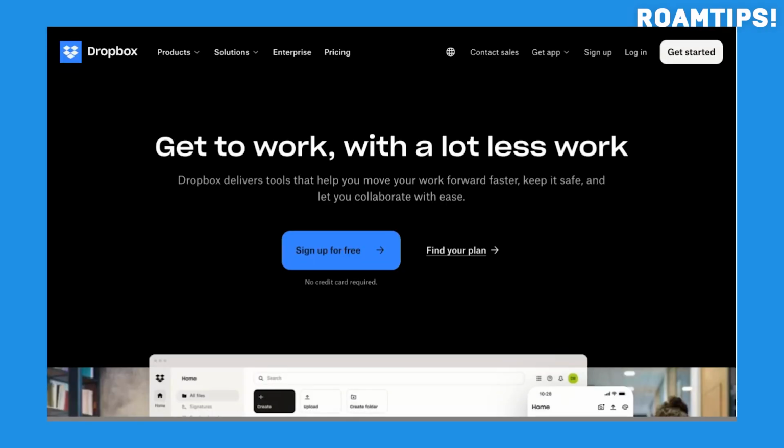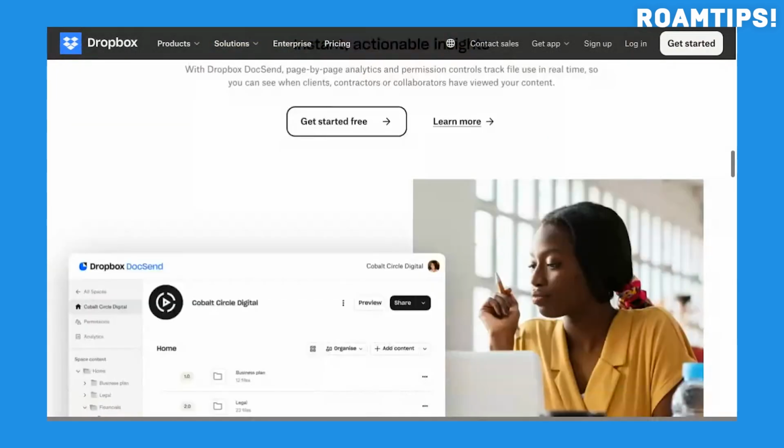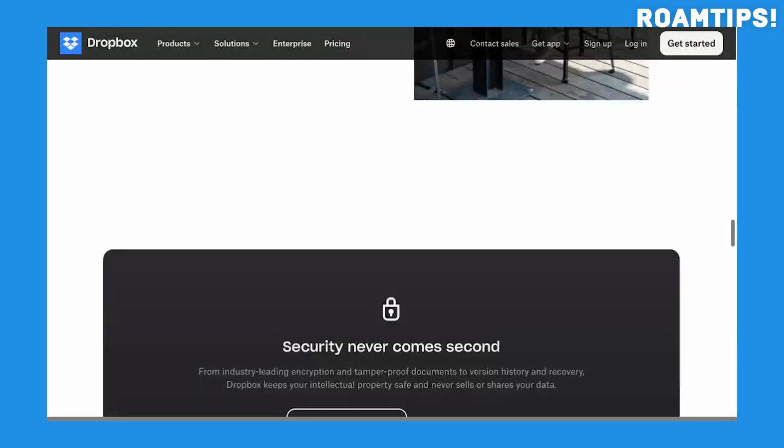Welcome to this Dropbox cloud storage review. Links are below. Dropbox is a leading cloud storage platform famed for its simplicity and powerful file sharing.